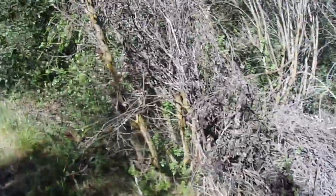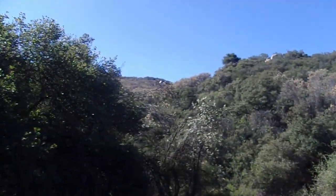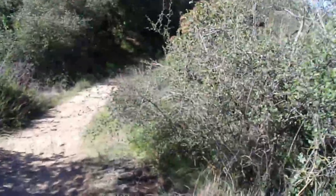I don't think I could have picked a better day to hike this. Temperatures are in the upper 50s, scheduled to get up to the low 60s today before a heat wave sets in this week. And look at all the boulders. Very, very commonplace here in the southern Santa Ana mountain range. I will check in with more updates as I go along my hike.